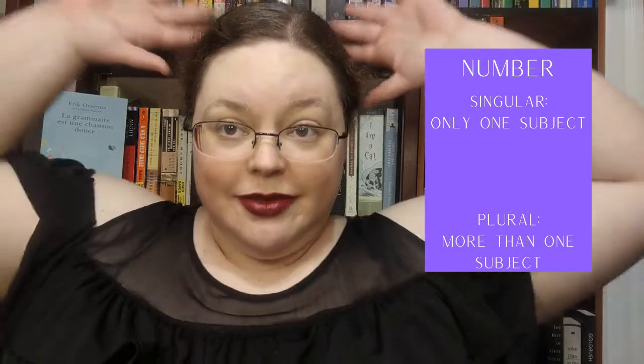Number refers to how many subjects there are. We have singular and plural. Singular is just one, just I or that book. And plural is more than one. We or these books. Some Indo-European languages also have a dual number for when there are exactly 2. Sanskrit has this, for example, but that usage is pretty uncommon.